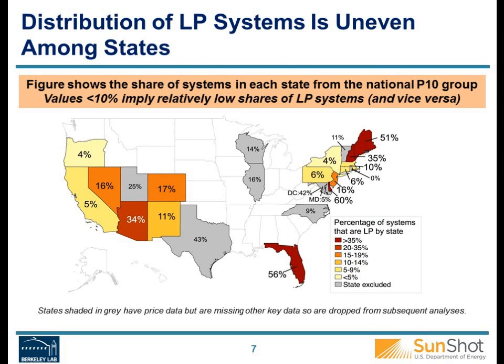And then the gray states are the ones that have been dropped. Texas is one that we had to drop that's a particularly large one. But the other colored states are large markets. Okay, so that's where the LP systems are. And we'll return to this geographic separation in our analyses that follow from here.